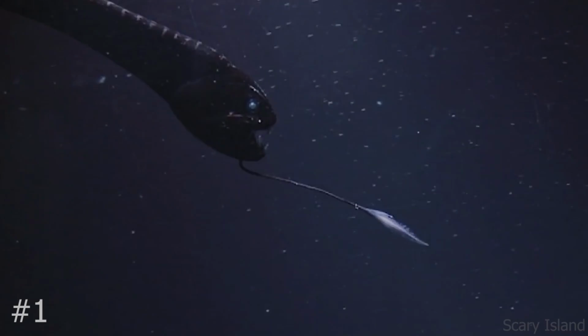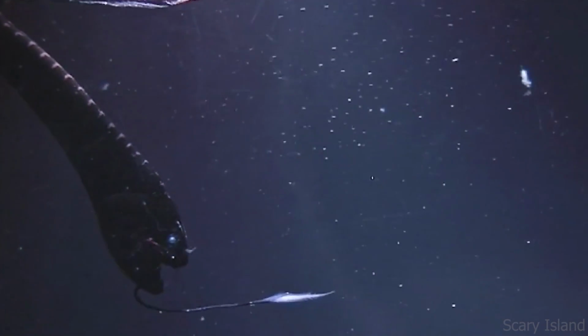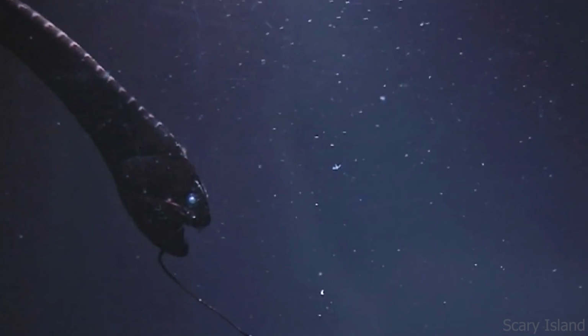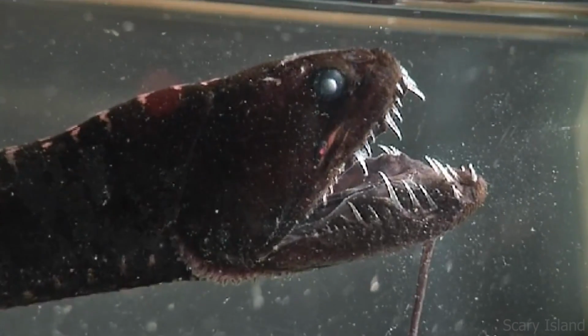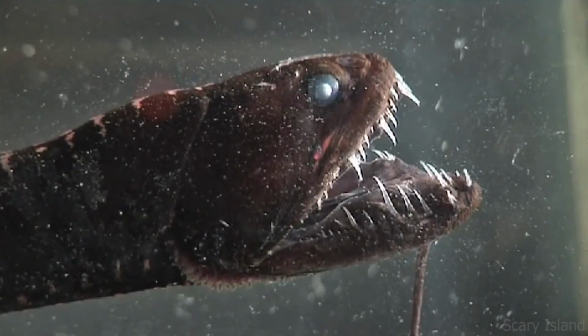It is one of many species of deep-sea fish that can produce its own light through a chemical process called bioluminescence. A special organ known as a photophore helps produce this light. Deep-sea dragonfish have large heads and mouths equipped with sharp fang-like teeth.